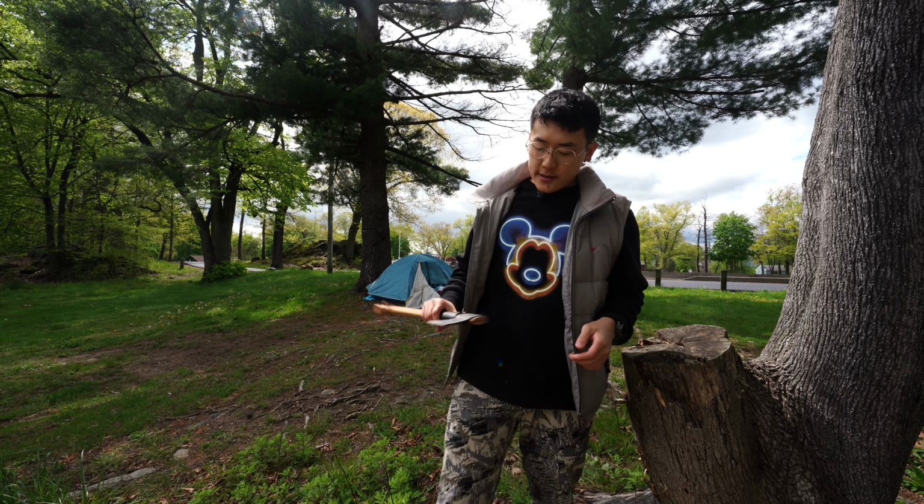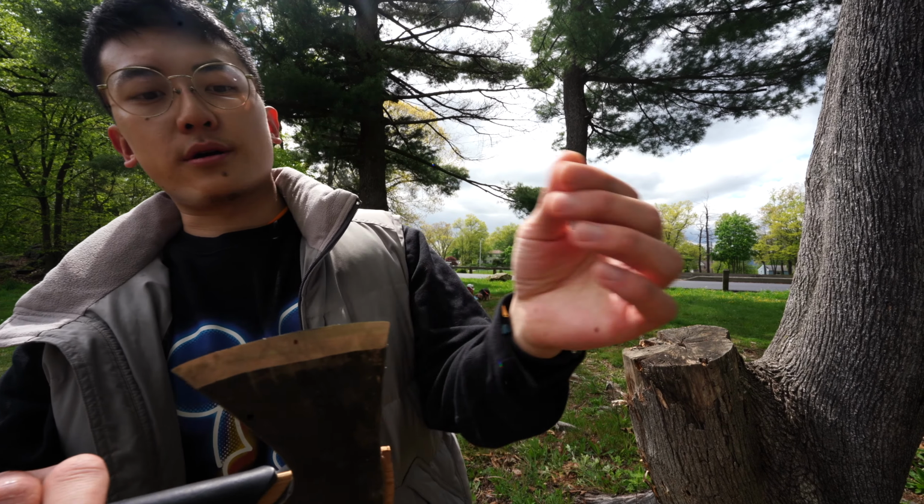See how sharp this thing is? It just glides through wood. Look at that.